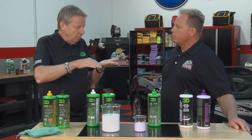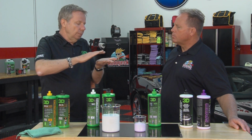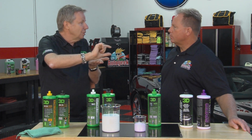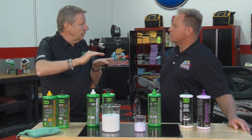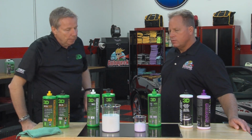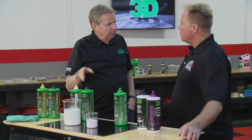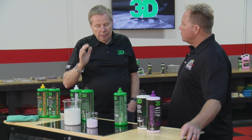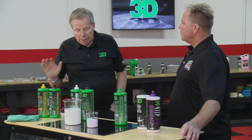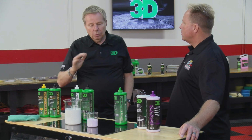Imagine you have a bunch of big particles, and then you have one big one sticking out. That's going to create the scratch, right? You don't want that. You want everything to be uniform on the car. Some of the big companies want to push too much sandpaper, and they try to do finer and finer sandpaper. Well, that's kind of a dead industry, if you ask me.